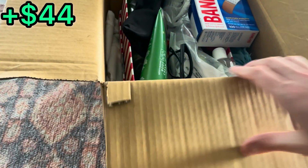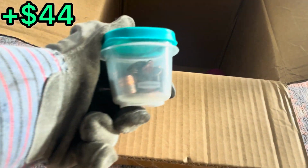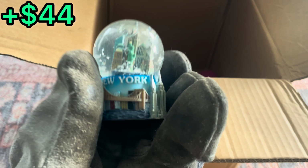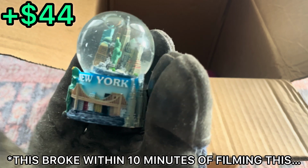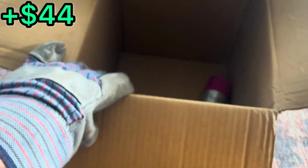All right, anything in here? Oh, we got a little thing of change. What is this? This is kind of cool. Oh, nice. By far and away my favorite thing we've pulled out of any of these last three boxes. This mini snow globe of New York City. That's actually really cool. I like that. All right, and that is it for that box.